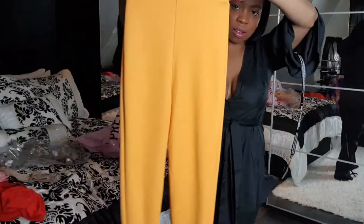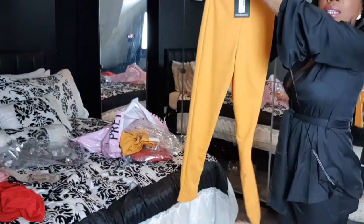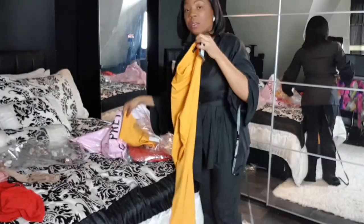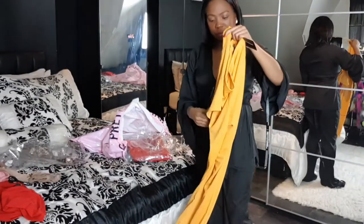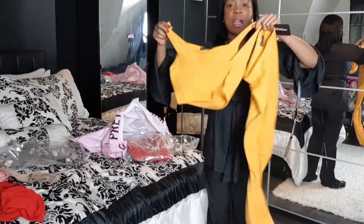So we have our co-ord set here. No, right, actually, it's quite a nice material. It's quite a thick material. It's not like normal leggings material, which is good. We like that because it ain't see-through. So that's a plus. And these are the trousers, size 6. Looks like they're going to fit me there. And then the co-ord with the crop top. Let's try this on and see what it looks like.